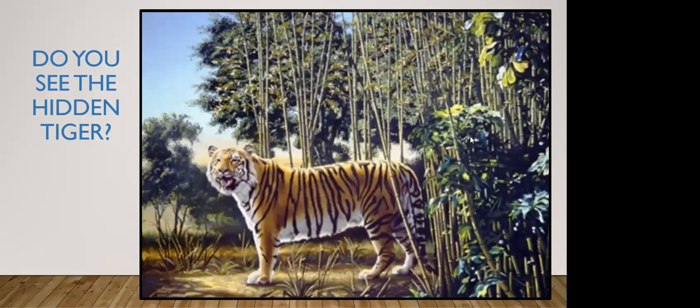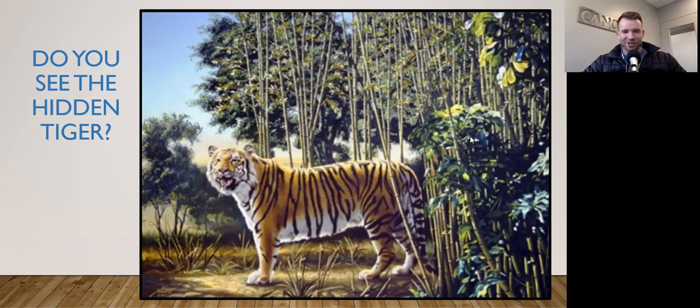And we put this slide up, and people will look in the bushes, they'll look up in the sky at the clouds, and the whole idea is the hidden tiger. It's not the big tiger in front of us, but actually, if you look in the stripes of the tiger, it says the hidden tiger. Oh, wow. That's cool. So if you're just listening to the podcast, you got to go check out the YouTube version, because I didn't see it.